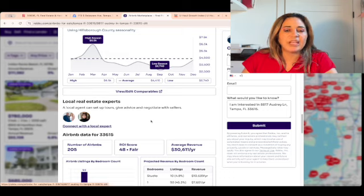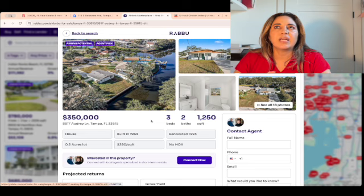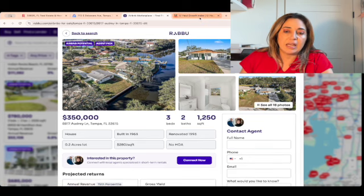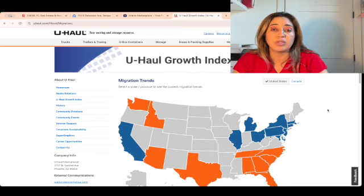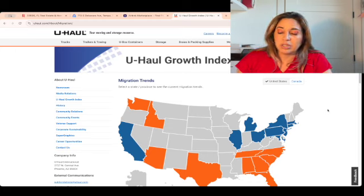Something else that you gotta remember, if you want to invest in any place that you're not very informed about, one way to get informed really quickly is to use the U-Haul Growth Index. It's this little website that U-Haul has, and what they measure is basically the amount of U-Haul rentals coming out of a state and into a different state. And it creates this migration pattern. So these trends are a good way to know if the place where you're investing is a place where people are going to be buying soon, or if people are leaving the place and your house is going to be in the market longer.